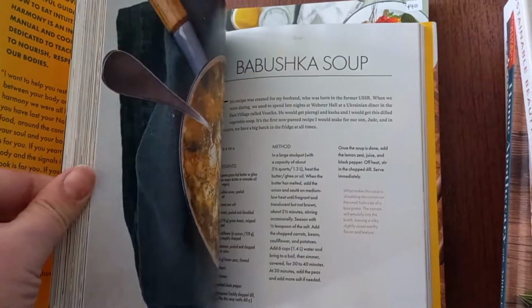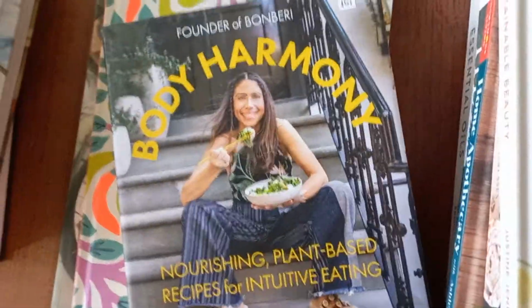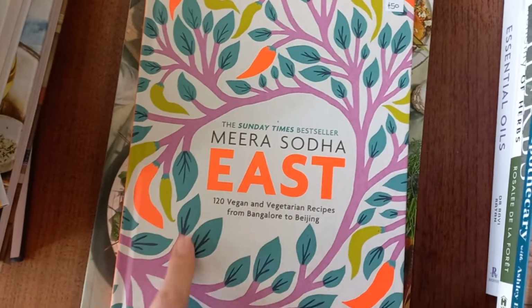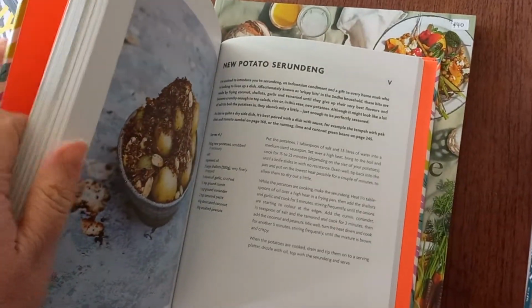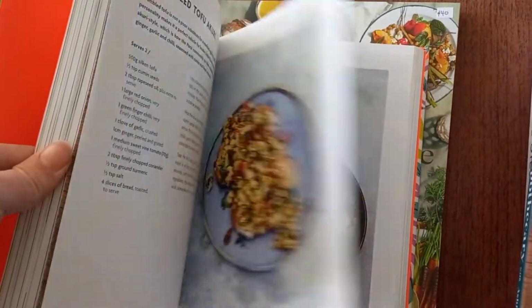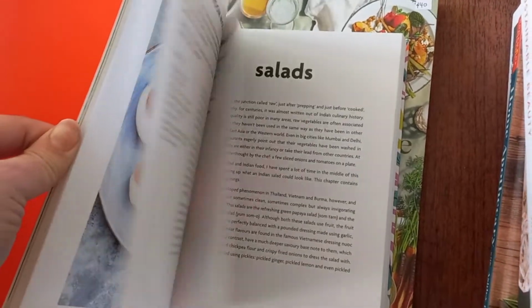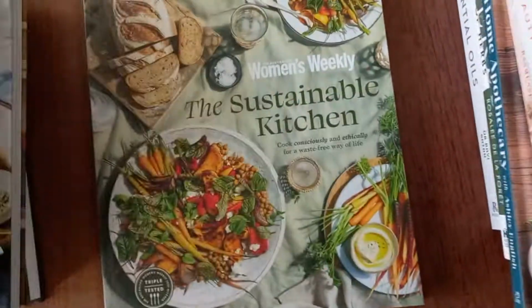This is another nice big book with lots of beautiful, look at that. If you're getting bored with your food, you might want to get yourself a new cookbook. This one I got in from my neighbour. She asked for an Eastern one for vegetarian dishes. So if she likes it, I might get another one in for the shop. We'll see how we go.